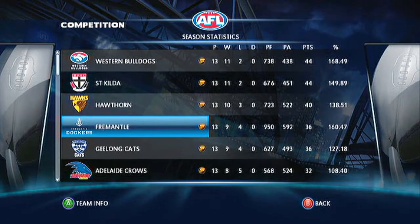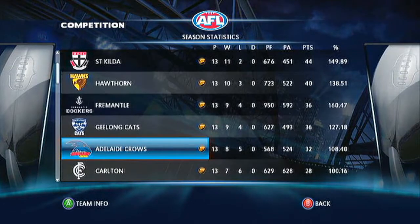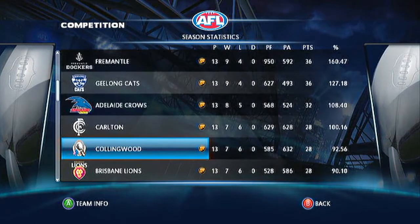Well, there are 13 rounds gone now in the Fremantle Dockers AFL Live season mode, and we are hanging on to that top 4 spot by just percentage over Geelong, but we remain 1 game behind Hawthorn as we look to cement our position in the top 4 before we head into the finals.